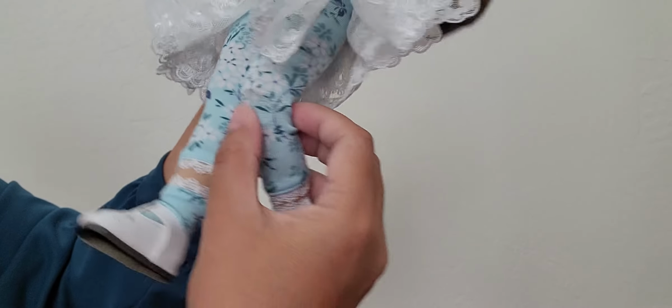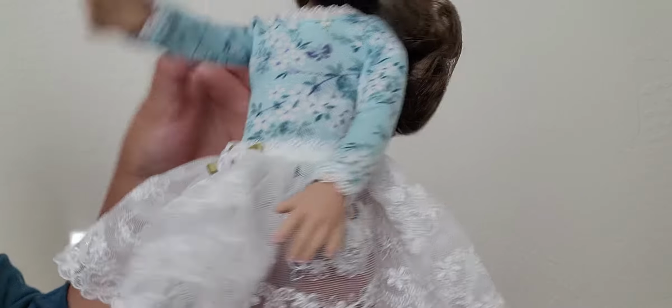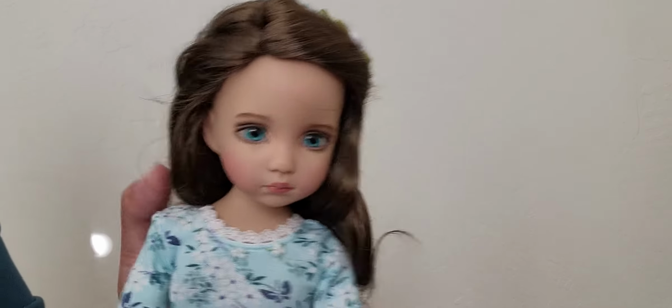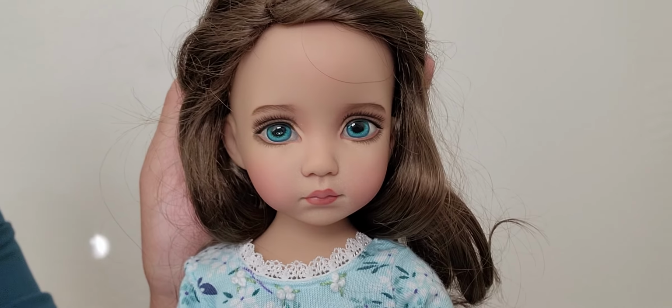Okay, and then she also has joints there on her knees. Okay, all right, so let's see. Let's remove this one. Oh my gosh, she's very cute. She looks so sad. She looks so glamorous. Oh wow. Look at her. Oh, she's so cute.